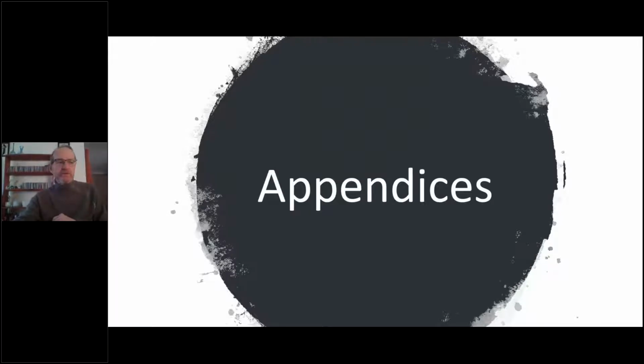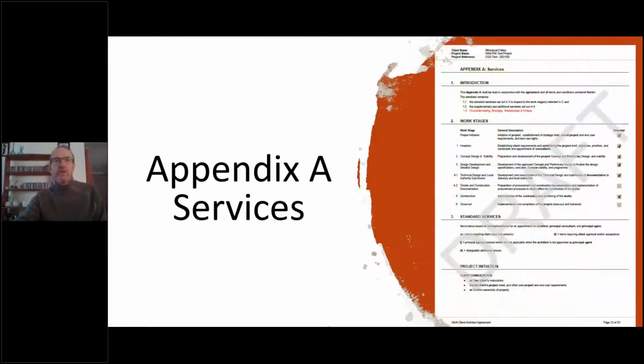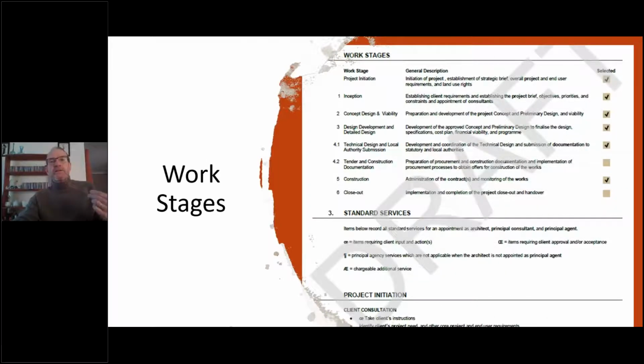Now, the appendices to the agreement, currently there are 2 of them that are published. There is a 3rd on the way. The first one is Appendix A, which is the services. The current new document works slightly differently, being an electronic version. Under the work stages, you would select the stages of service that you are providing, and then in the schedule of services, the corresponding lines are scored out if you have not selected them as being applicable.